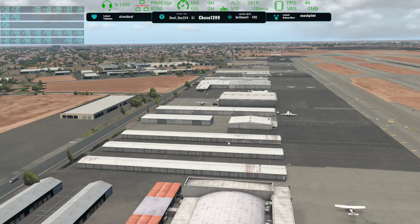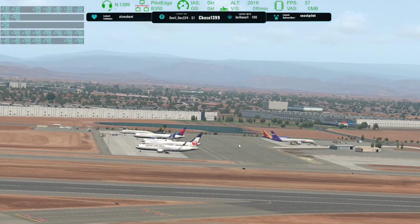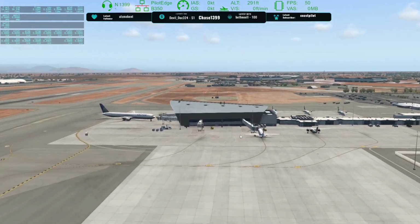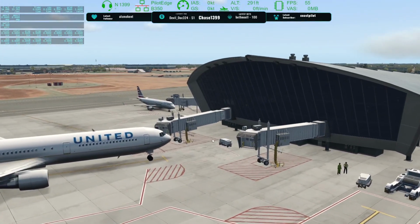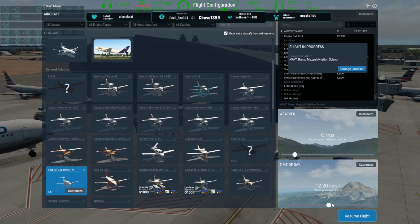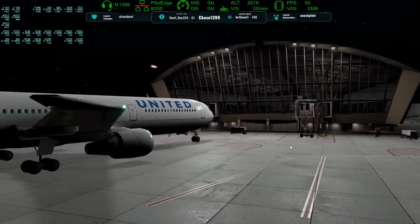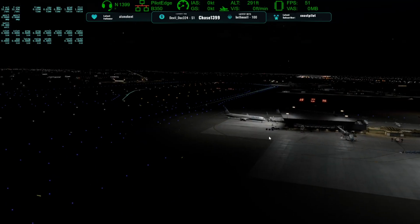This is a really nice airport. It's owned by Orbix, I believe. Got your cargo ramp over there. I don't usually fly cargo in and out of here, but every now and then I do. These are all Sam gates. This terminal looks pretty cool at night. I'll show you. Just the airport's nice at night too.